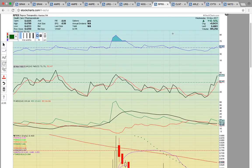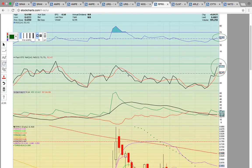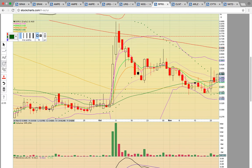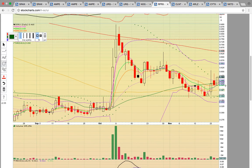Okay, look at RPRX. So now it's back above 50 on RSI, and the chart's back above 50 on Fasto. The last time it did that was when it made a run. Notice back here. So it's heating up again, and the move and close above this green line, the 50-day simple moving average, and above the dotted purple line, the middle Bollinger Band at 0.448, is signaling a possible start of a new uptrend. It needs to stay above this level. It needs to hold this 44 to 45 level, turn it into support.